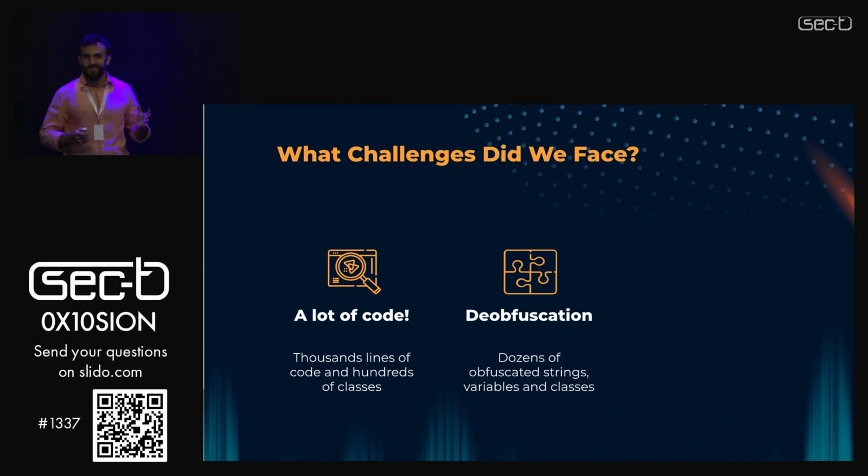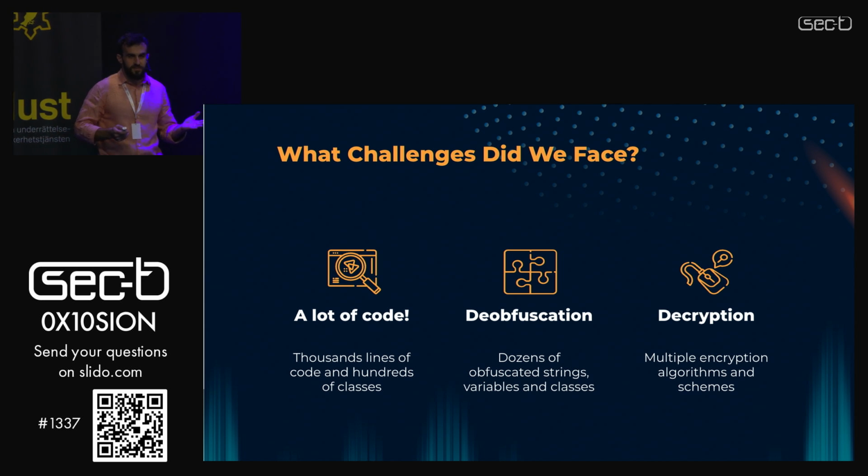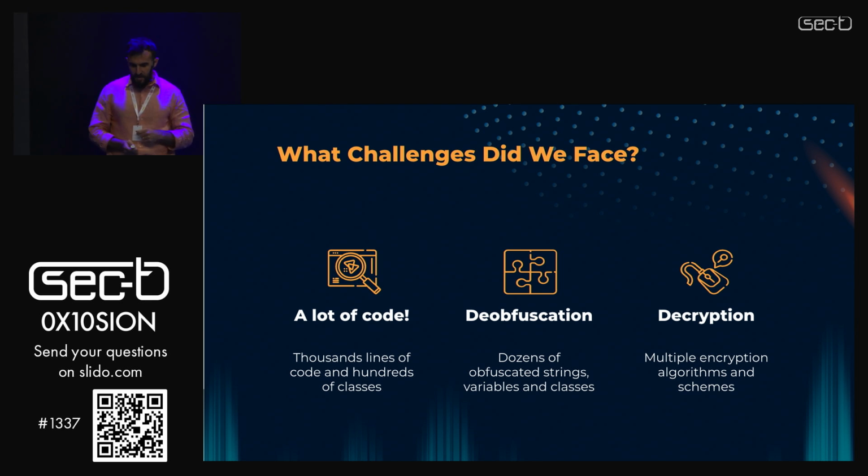And of course, nothing was just plain text. The strings were obfuscated, the variable and class names did not have any meaningful names whatsoever. So it was just a whole big chaos. And on top of that, the Kazuar authors implemented multiple encryption algorithms. So we also had to face the challenge of trying to decrypt different data from disk.